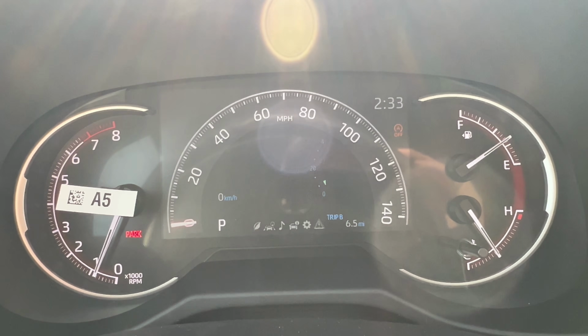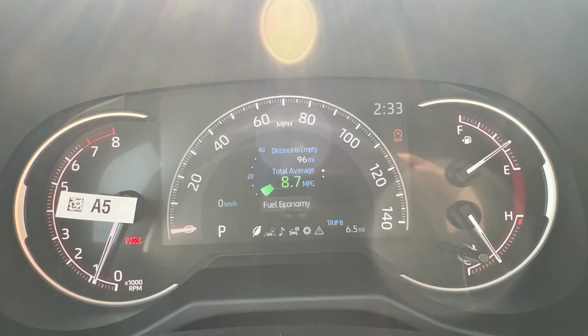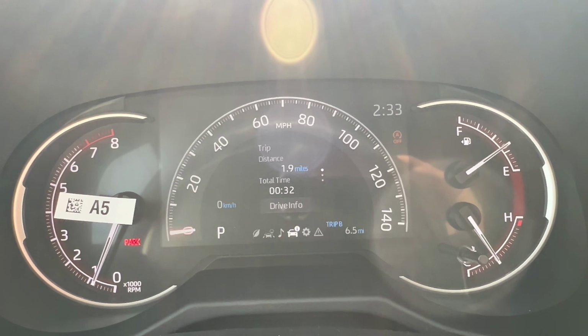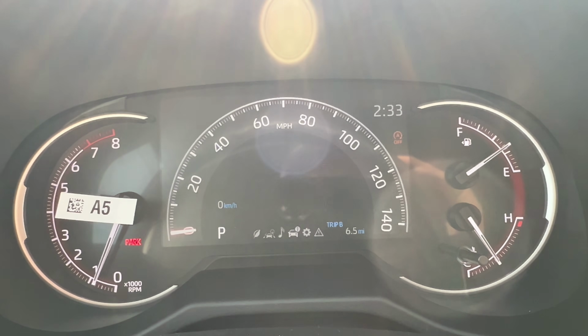And then you have additional information. You can go through the center, see what you want to see when you're going down the road. And some of these do have, as you can see, submenus that you can go through as well.